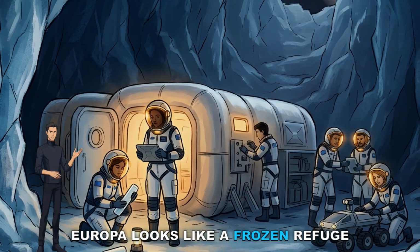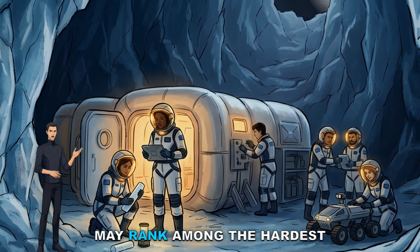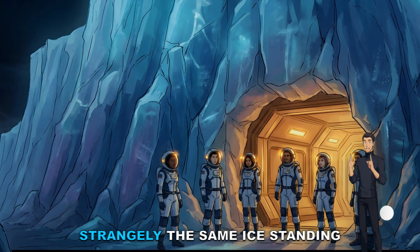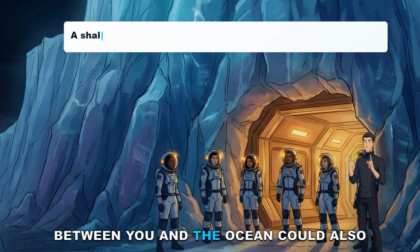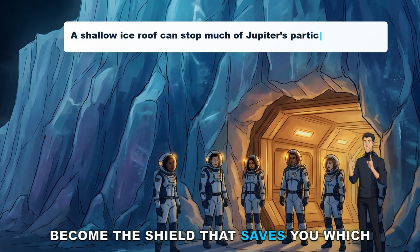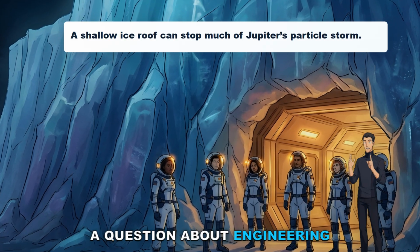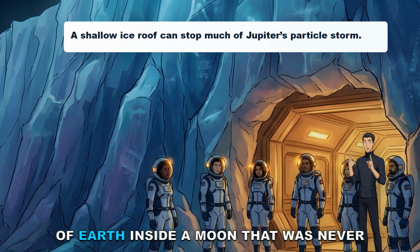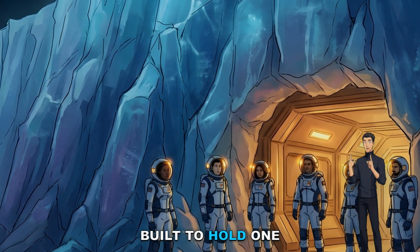Europa looks like a frozen refuge from a distance, yet it may rank among the hardest places in the solar system to keep a person breathing. Strangely, the same ice standing between you and the ocean could also become the shield that saves you, which turns this into a question about engineering rather than geography. Could we actually seal a working copy of Earth inside a moon that was never built to hold one?